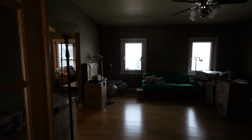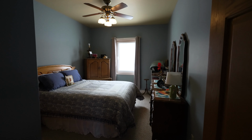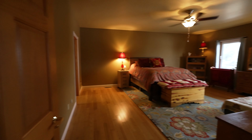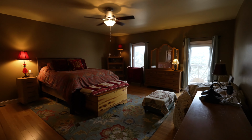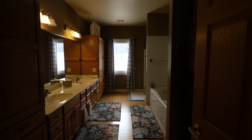Downstairs, the walkout level has a 2-bedroom suite with its own private entrance, a workshop, and heated garage. The property was once a short-term rental, hosting guests using the trail or as a getaway.